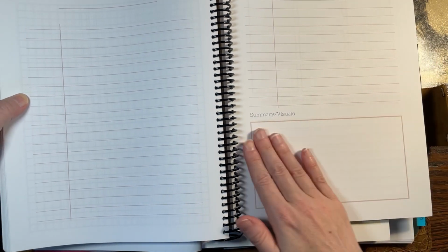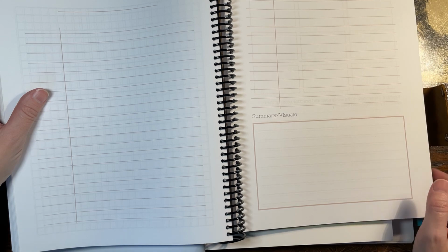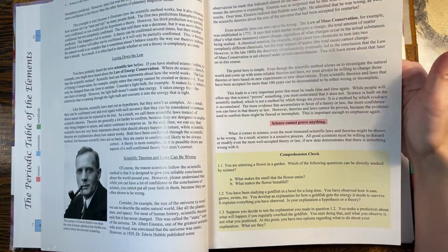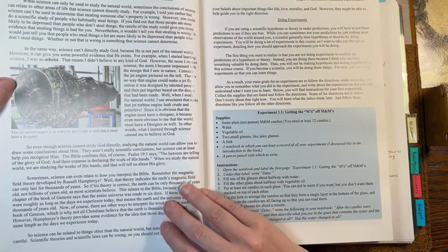It's like, I set it up to be kind of like the Cornell style, but instead of doing a summary, he could just do his answers to the comprehension checks in here for a science textbook. And then he could have been writing all his little definitions and things and interesting facts along the way, and then do that. And then I do have the key to check it.